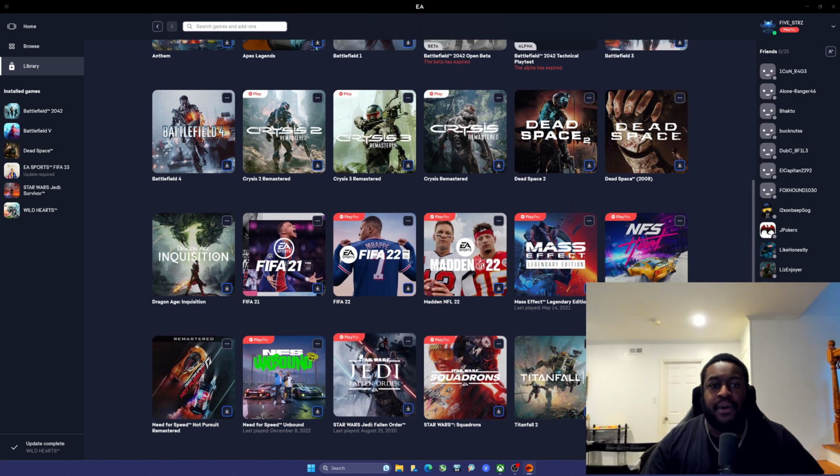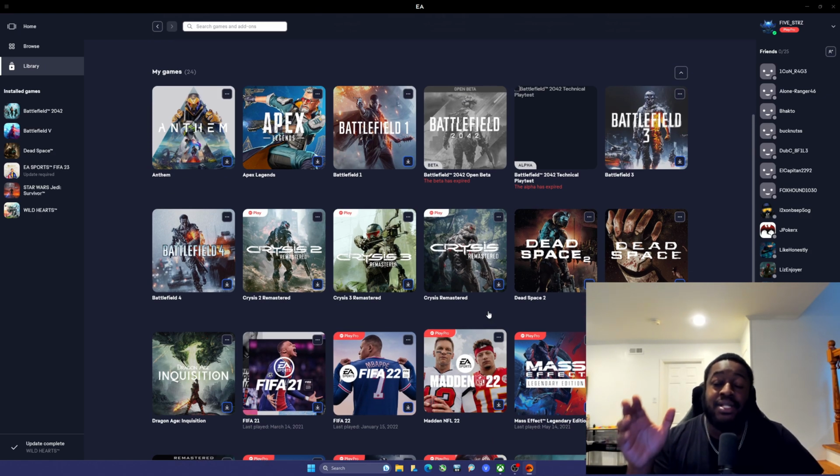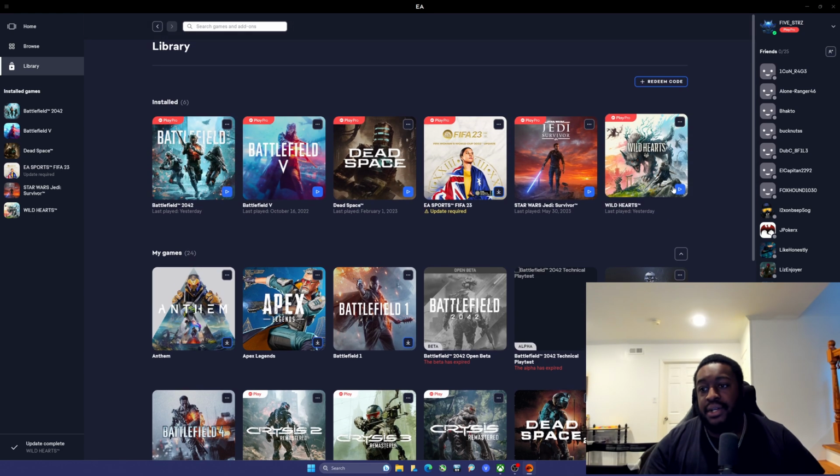So always check your Prime when you go to Amazon Games to see what games are available, and this is regardless of whether you have EA Play Pro or not. It's if you have Amazon Prime. And then you can just grab the code, link your EA account, and throw it in there, and you're good to go, right? So this is one way to get some free games.